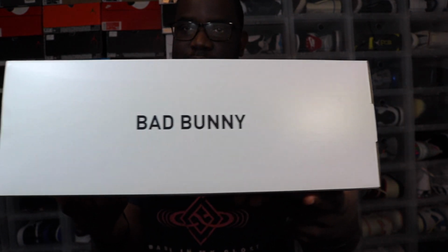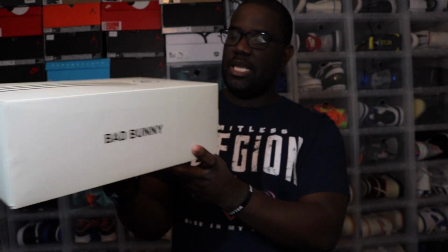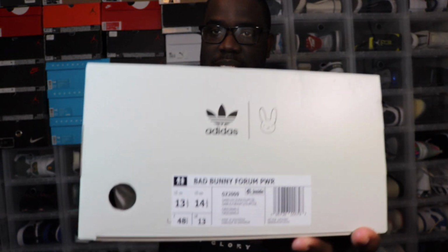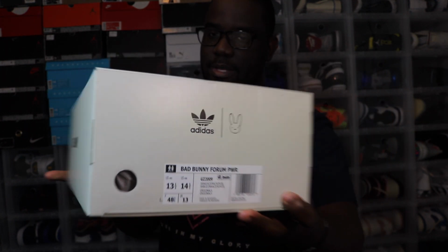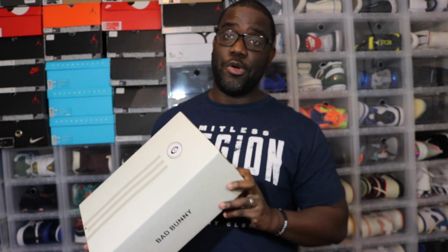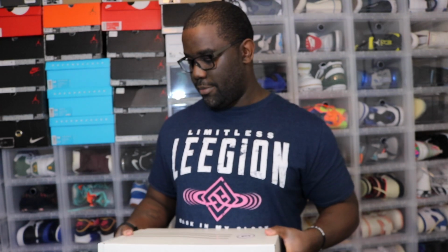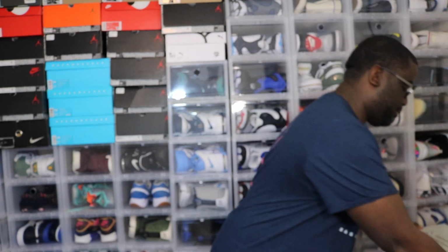Bad Bunny. Alright. These are the Adidas Bad Bunny Forum Power Phase, okay? Size 13.5. The unicorn size. Got these in the unicorn size, man. Not only did I get lucky in the fastest selection, but I got them in the unicorn size, alright? And the colorway on these bad boys is sand. Alright, there's a bunch of other colors, but sand is the main color, alright? So, let's go ahead and get into these.